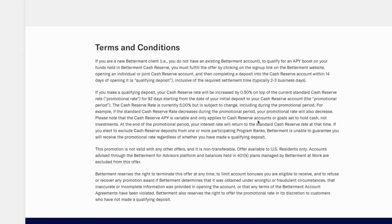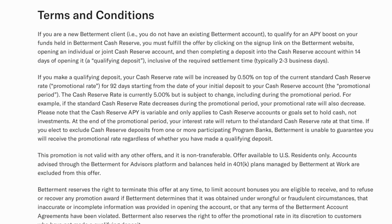And then the terms and conditions for that 3-month kind of boosted APY offer are here. There was nothing in here that really surprised me or made me kind of feel sketched out by it. It's pretty much exactly what they claim it's going to be. So no worries there. But let's get into the FAQ and see what else we can find.